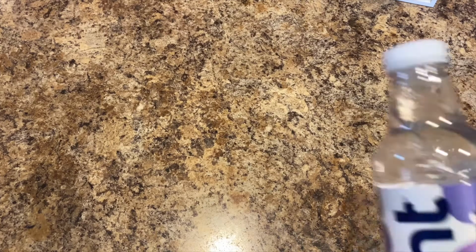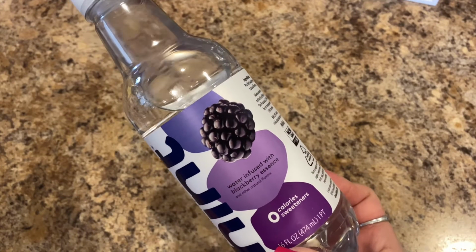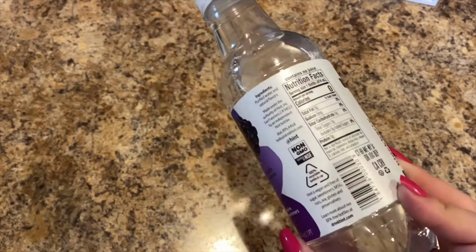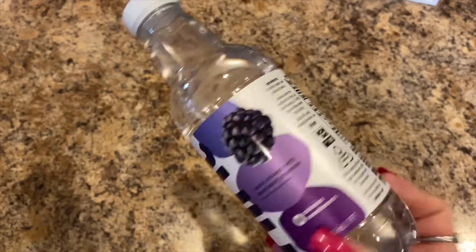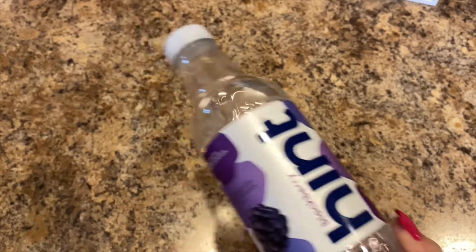So I bought the Hint drinks at the 99 cent store. They were in a haul, and I didn't like those for some reason. But they had these at the Dollar Tree, and these are the Blackberry Hint water, infused with blackberry essence and natural flavors. It's 0 calorie sweeteners, 16 fluid ounces. I'm gonna give this a try. I don't know if it's gonna taste any different, but to spend $1, if I don't like it, I'm still gonna drink it. But if I don't like them, I'm probably not gonna purchase them again.